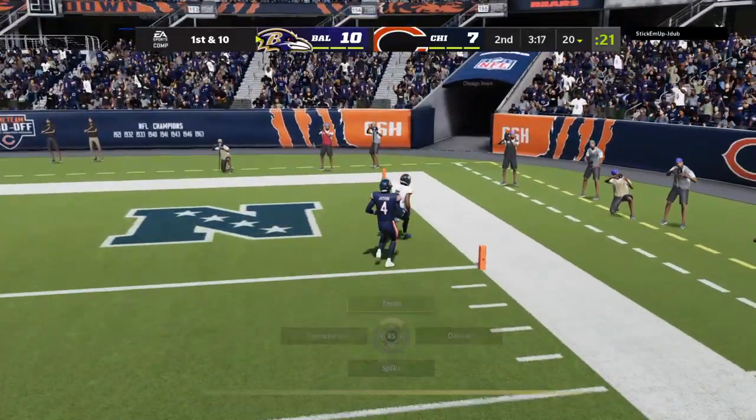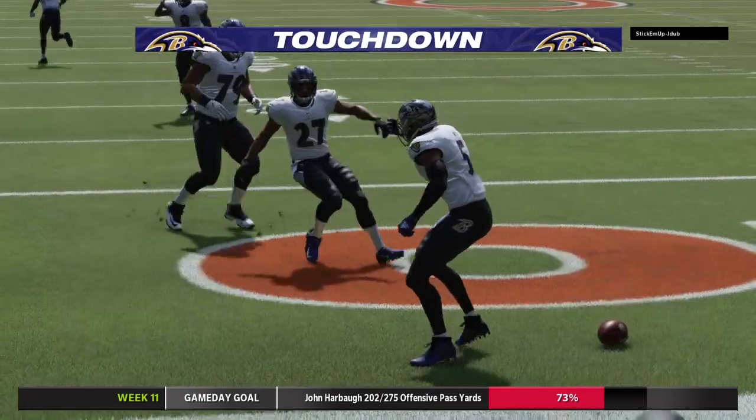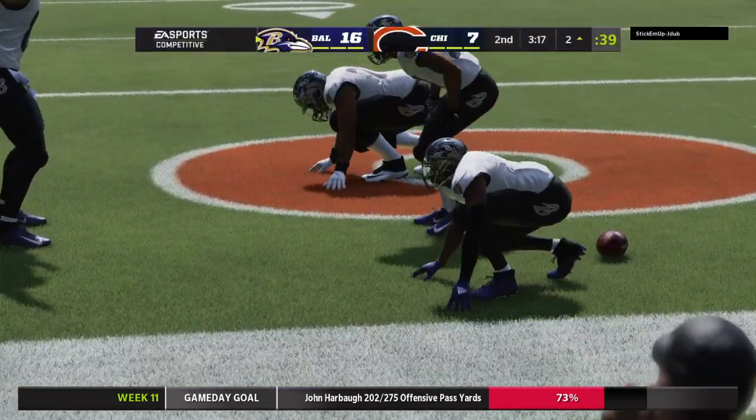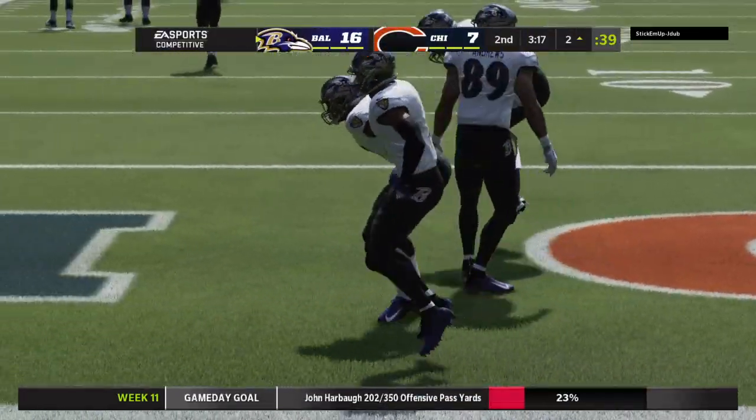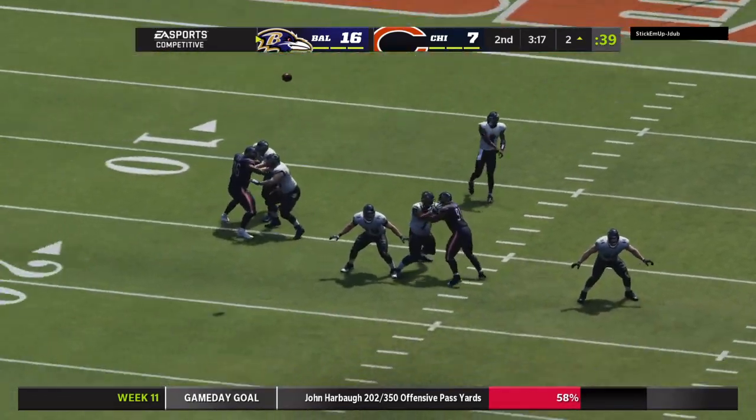This is my move, baby. All the way in for a Ravens touchdown. Hollywood Marquise Brown, an 80-yard touchdown. And the Ravens are able to show off their quick strike ability.